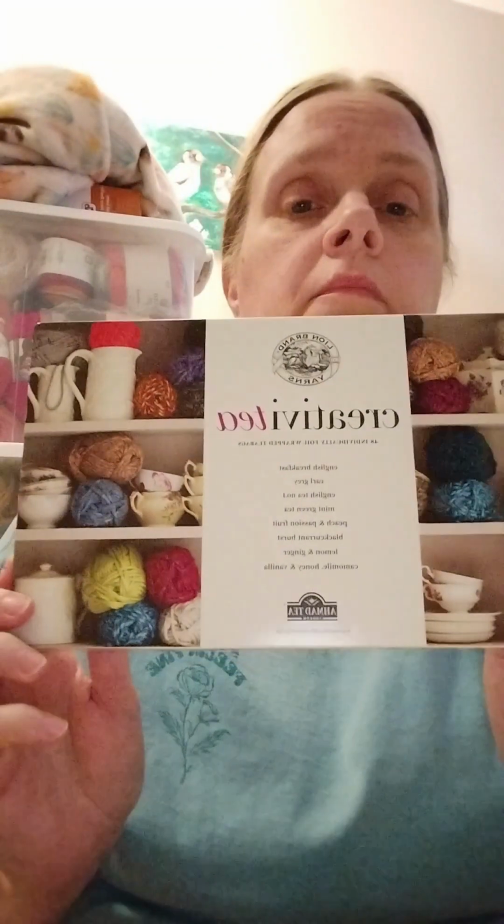But this was my free gift for spending $15, which, like I said, was not a problem for me. There are 48 individually foil wrapped tea bags, which is nice. I love the individual wrapped tea bags because then I can take them out of the box and store them in my tea cabinet without any issues. I don't have to have this big bulky box and stuff like that.